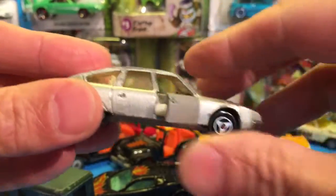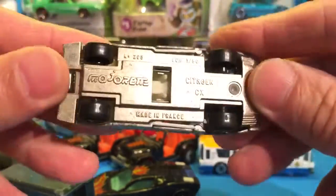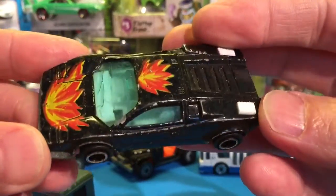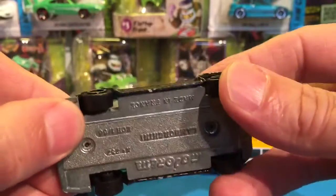The opening doors and suspension. Look at that. Yeah, very nice. Got this beautiful little Lamborghini. I think it's a Lamborghini Countach, though it doesn't say so. Made in France. Again, an early piece.